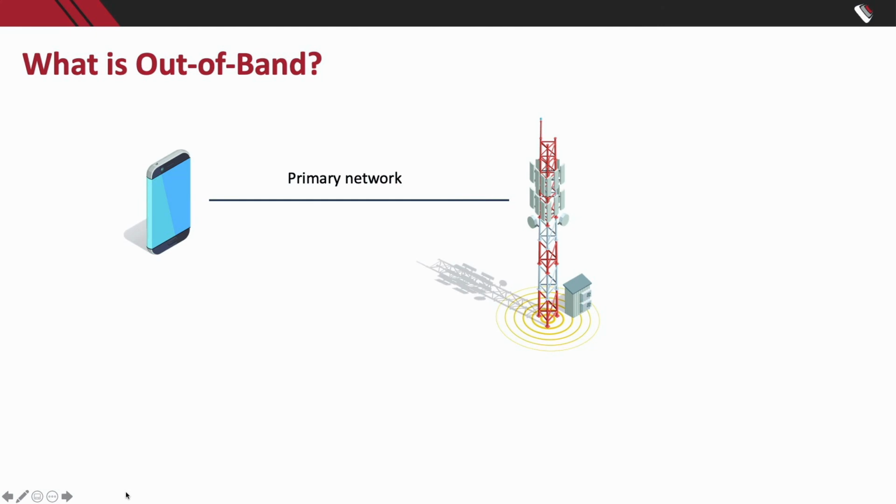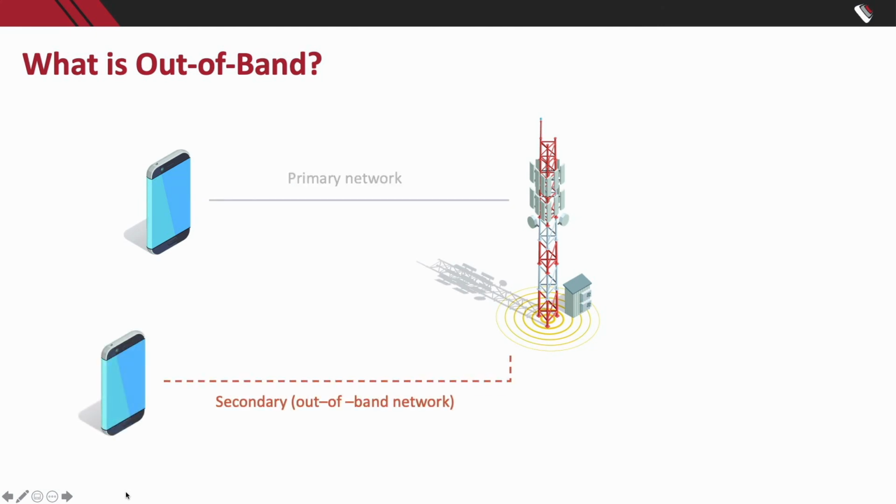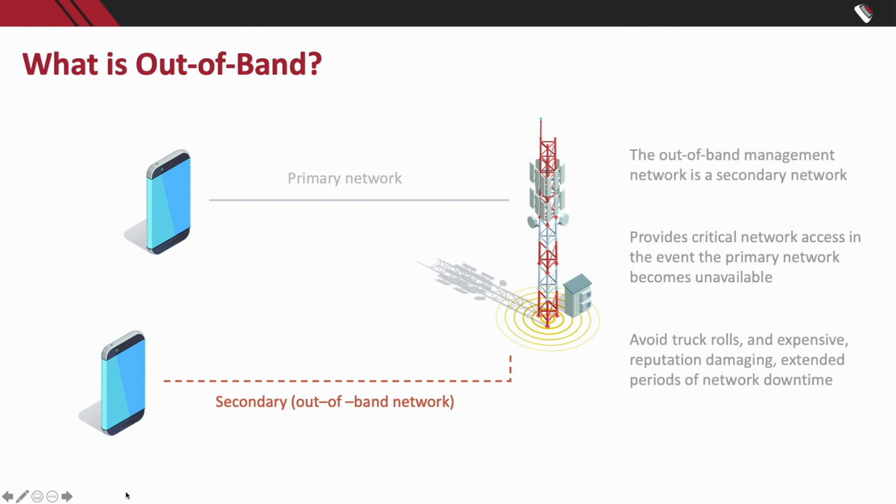So what you need is a secondary network. This could be a secondary phone, it could be a landline phone, but essentially you would use this secondary network to contact your carrier to resolve the issue with your primary network. So essentially an out-of-band network is a secondary management network. It provides critical access to your network in the event the primary network is unavailable. And it helps you avoid truck rolls and expensive reputation damages because you can access the network remotely without having to be physically on site to rectify the issue.